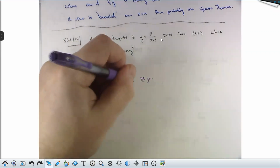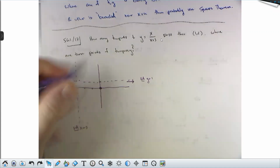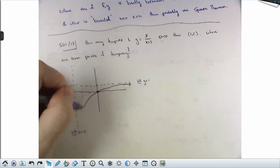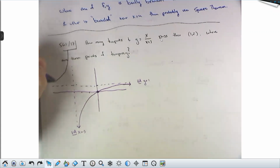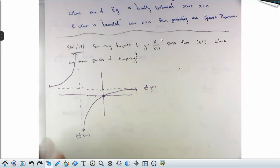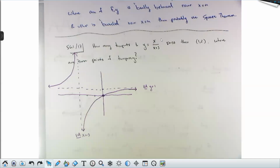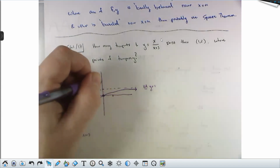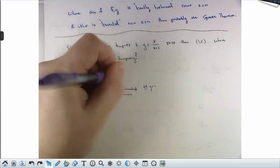And I know I need to approach this horizontal asymptote from below because I have to be coming from this point. So I can say, okay, we're going to do something like this. Which means up here, I'm going to draw it here, and it's nasty looking, something like this. So this purple is a reasonable graph of this function. It's not carrying all the information in the world, but it's good enough for what we want. Where is 1, 2? Well, here's 1, here's 2 on the y-axis. So right here is the point 1, 2.